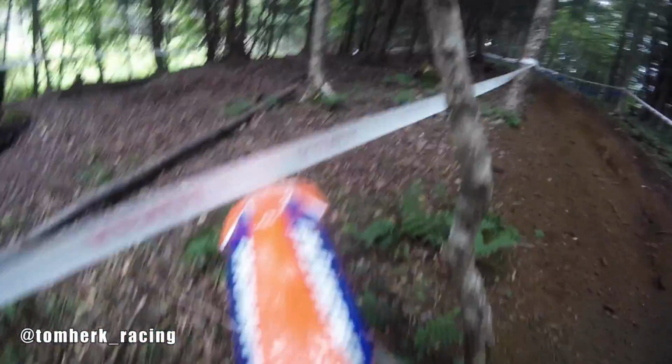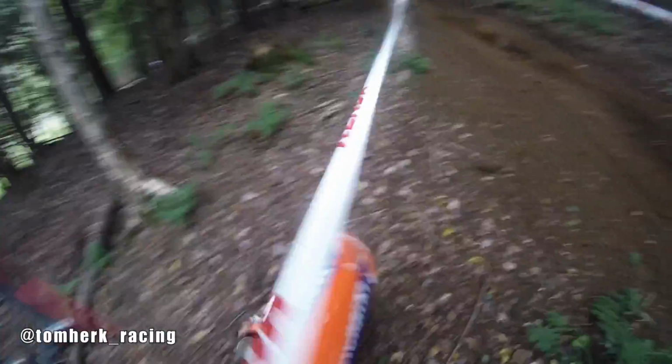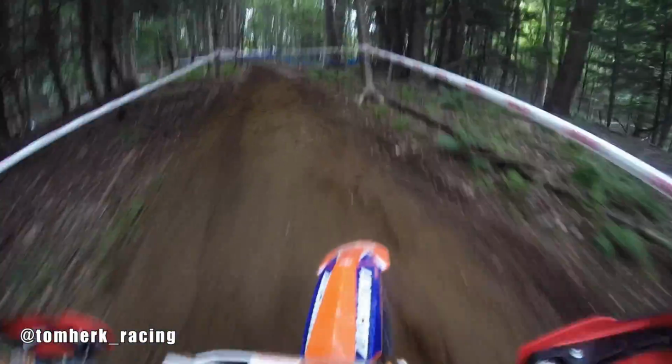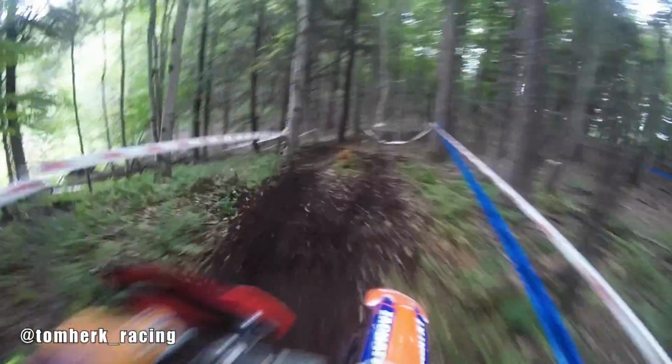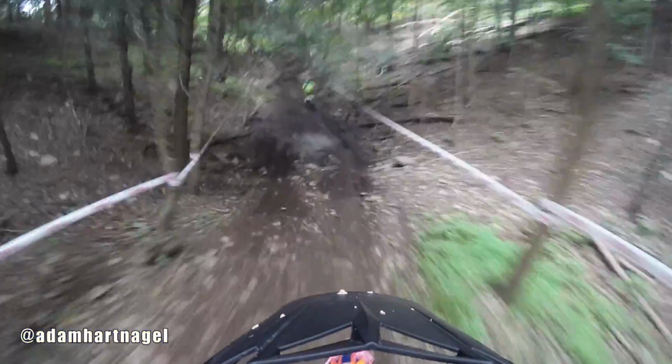Oh, Tom. His bike just wanted to make out with that tree, so now he goes in for the kiss. Now he can't get out. There he goes, back on his way. That costs you. I mean, you gotta think, are your competitors in your class kissing trees?